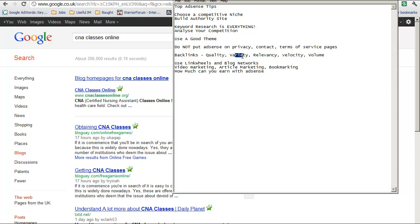Now if you're just going to do like 500 page rank 5 to 9 backlinks, you're going to find that it's just going to look a little bit strange, and it can leave a bit of a telltale sign that you're building backlinks with the intention of manipulating Google, which we all are really, aren't we? If you're doing 1 or if you're doing 100, you're doing the same thing.